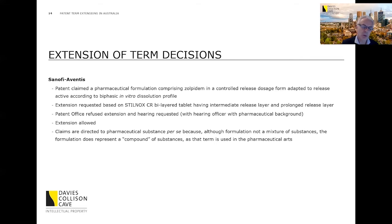As I mentioned before, there was that issue with the transdermal patch case as to what constituted a pharmaceutical substance per se when there was some structure to a product. That hearing officer said that if there was a controlled spatial arrangement of the components, then the product was not a pharmaceutical substance. It wasn't a compound or mixture of substances.